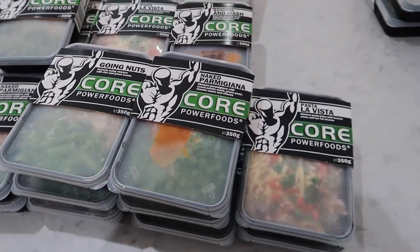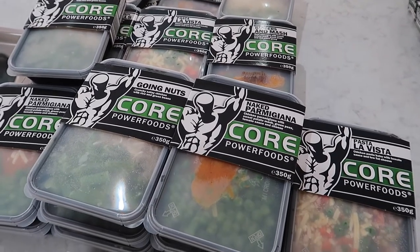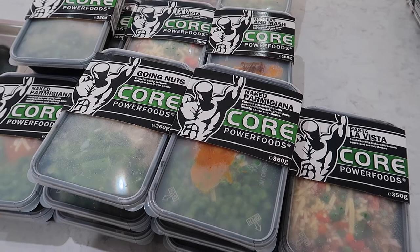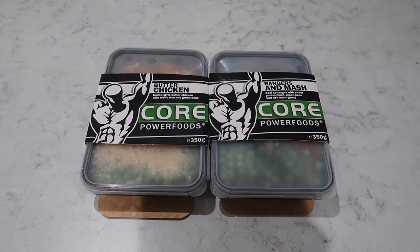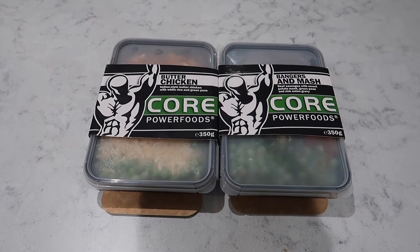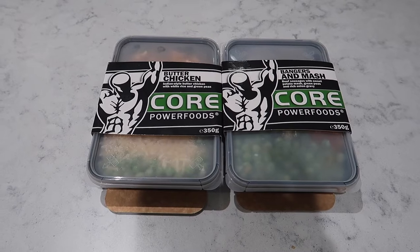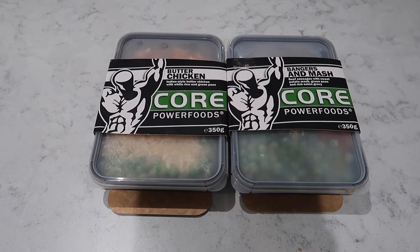As you know, baby's not too far off, so we'll be tucking into these and I'll do a bit of a report. I'll pick a few out. Okay, well here we go. We've got our Core Powerfoods meals. Kids are away today. It's just Ali and I at home. We're going to tuck into a couple of these and see what they're like.